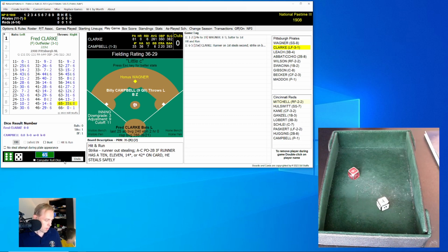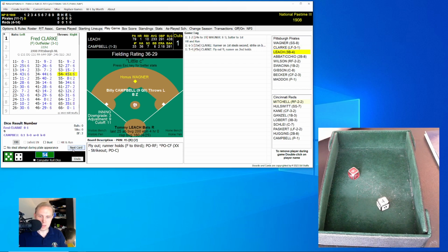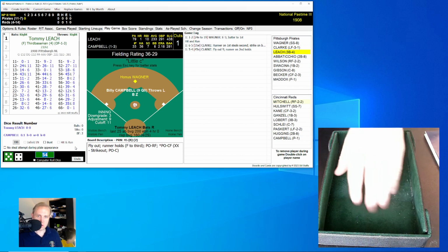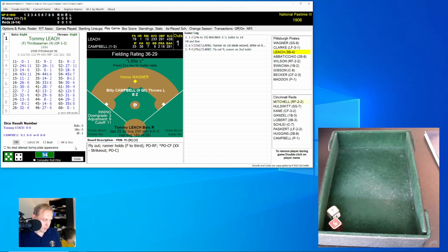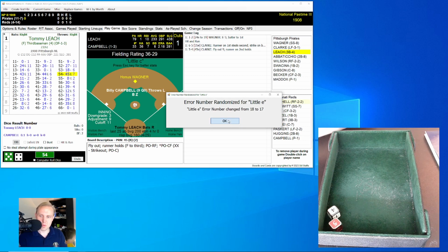Runner on at second base now with nobody out. Fred Clark still up there. He rolls a 54, and that's a 45 fly ball over to right field, and Mitchell has that for the out, one away. Bring up Tommy Leach, and this is where the lineup falls apart, right, hitting .233. I guess you think of that in terms of modern batting averages, right? Leach rolls a 54 for a 45.